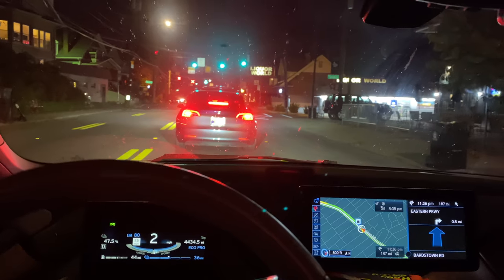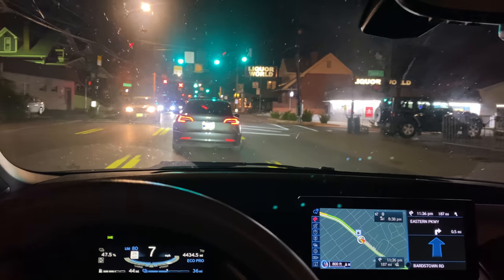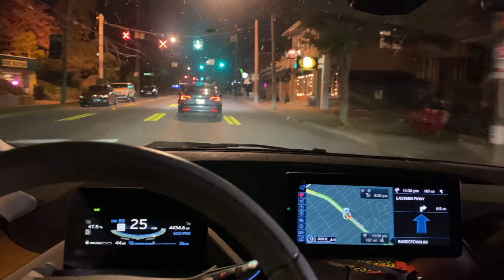Let's go. We got Alyssa topped up to about 99%, I think. Blue's having fun sticking his head out the window. He loves doing that. We got the i3 charged up to 50%. It'll just give us a little bit of buffer on this big leg here.